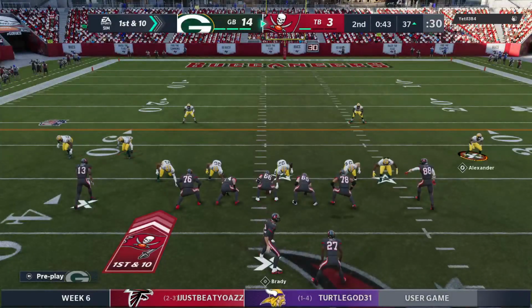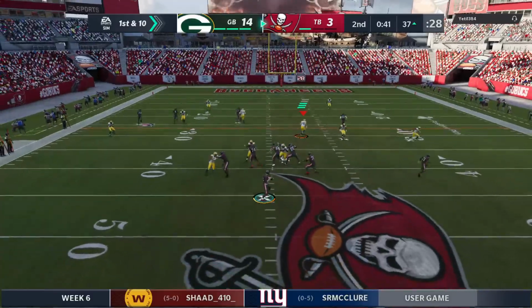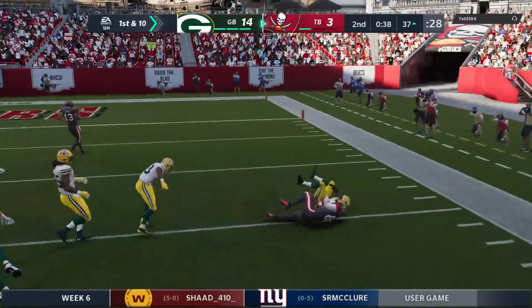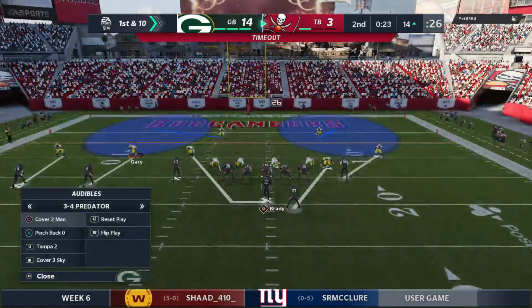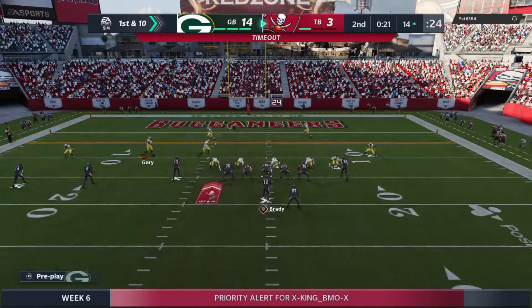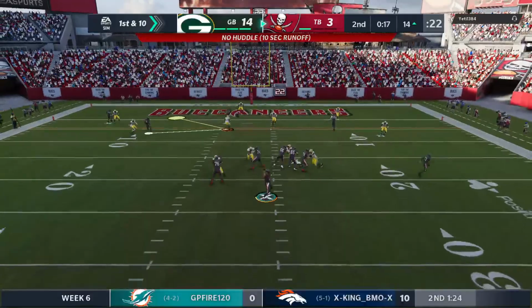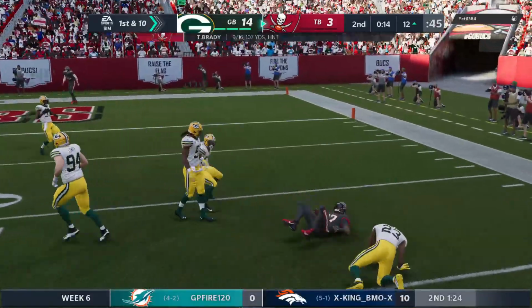Here's another 1st and 10. From the gun, it's Brady. That's complete to his tight end, Mike Gesicki. And all the way inside the 15 before they drop it. A good pickup there, a 22. Into the red zone, it's Brady. This into the hands of his running back, Ronald Jones.